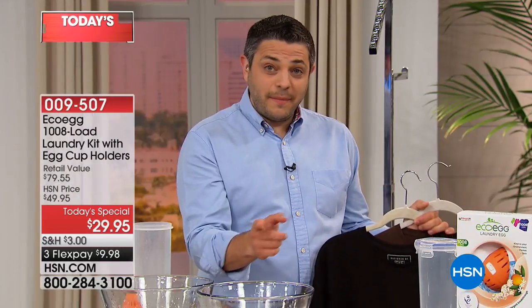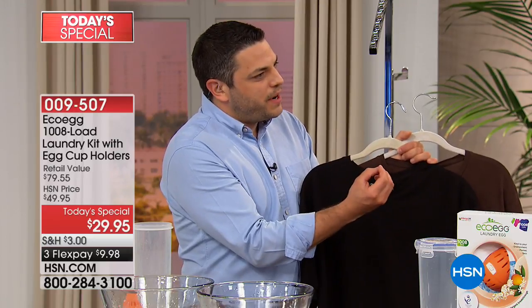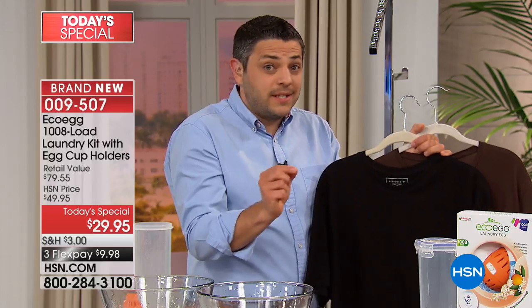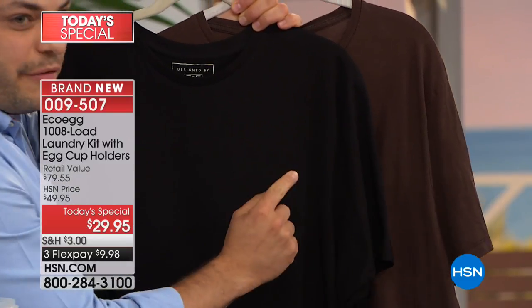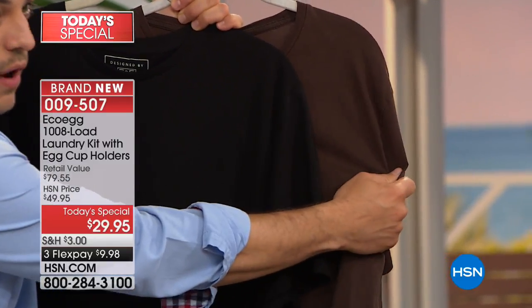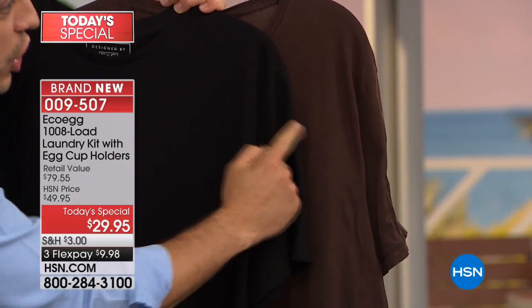So we've seen it's powerful and it's going to save us lots of money. Yes. It's kind to our skin, but it's also kind to our clothes as well. How annoying is it when you buy something brand new and after just a few washes, it starts to look faded and worn? EcoEgg doesn't do that. So take a look at these two t-shirts. Now, believe it or not, they both started life black. Wow. We bought them from the same store on the same day. The only difference is we've washed this one 25 times with normal detergent, this one 25 times with EcoEgg. And just look at the difference.